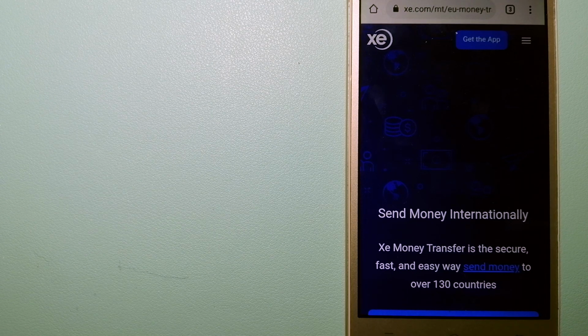Money transfer companies and governments change their rules all the time. And if one of these services is not available anymore, or if you know another reliable way to send money abroad, make sure to leave your comments and let the rest of us know.